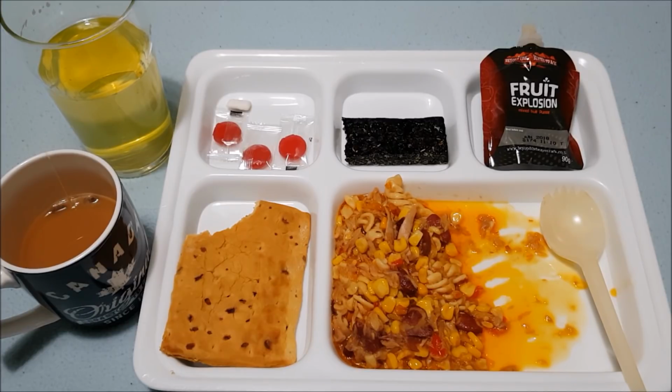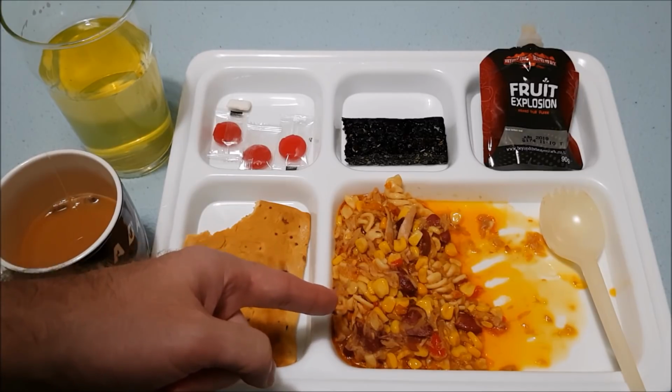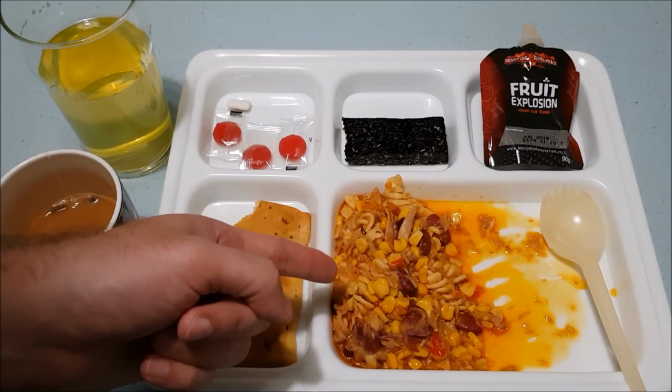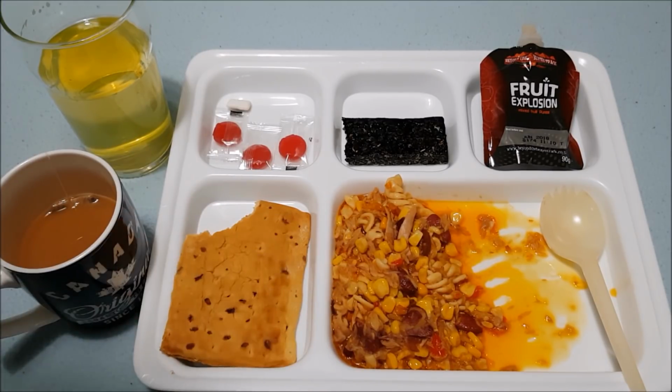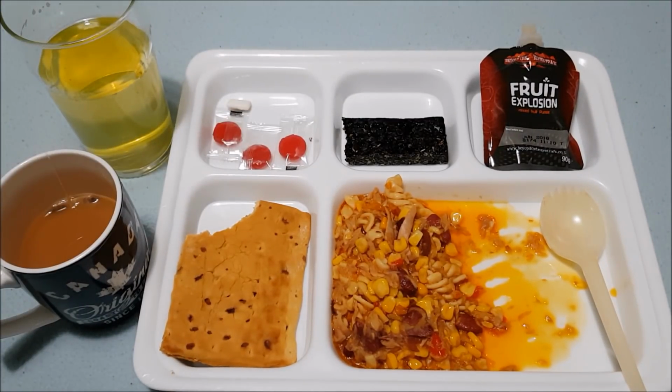So this lunch was absolutely fantastic. I wasn't sure what to expect with this tuna main, but I'm not huge on tuna, especially the strong tuna flavours, but this actually surprised me and it was really, really pleasant. Great main. As always, cinnamon bun, fantastic. The cookies and cream cereal bar, nice flavour, good chocolate hit if you want it. Fruit explosion, a lot of people look at that and they think, you know what, baby food, but putting that aside, it is a really nice sweet hit and a quick little energy boost as well.